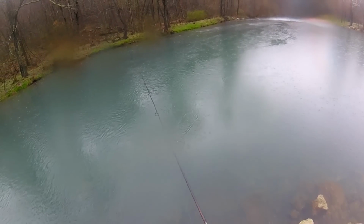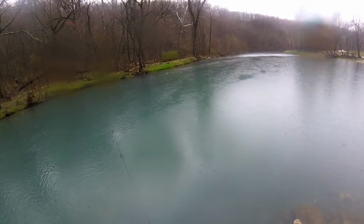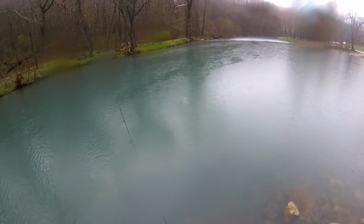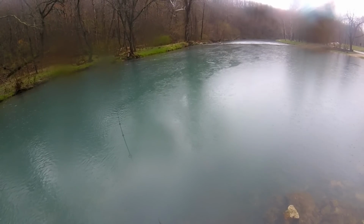Well, I fished about an hour here on the pier, and I've caught that one trout and had two others strike and had another one on for a while, but they're just not doing too good. I'm going to move back down where I started and try a different lure.